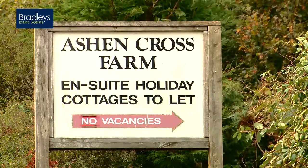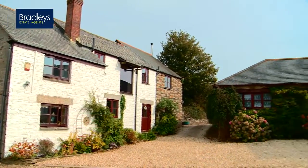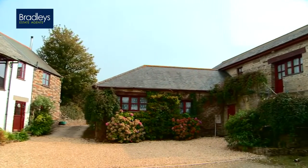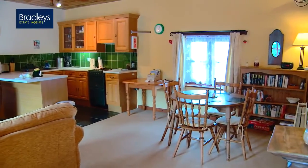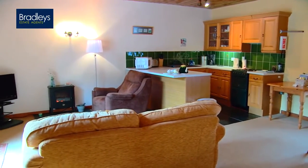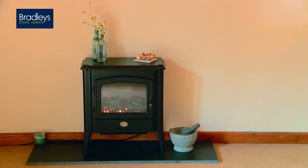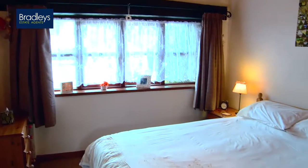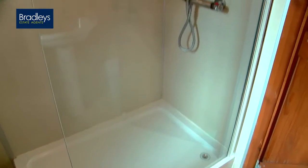The holiday cottages have been let by the current owners for 5 years and 8 years prior to that. So you have lots of repeat bookings and an established business that you can build upon if you want to. The first of the cottages is called the Court. It has an open plan living, kitchen, dining room, a feature electric fire but also central heating. And then there's a king size bed in there and also an ensuite with walk-in shower.